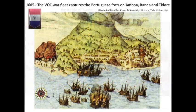And the first war fleet sailed in 1605 and captured the Portuguese forts in Ambon, then Banda, and then Tidore. This is the image of the capture of the fort on Tidore. Now, all these vessels have names, so if you've got really good eyesight, you can figure out which. The Duyfken was in the war fleet, but it did not participate in the attack on Tidore because it had a more important mission to carry out, and we'll learn in a minute what that was.